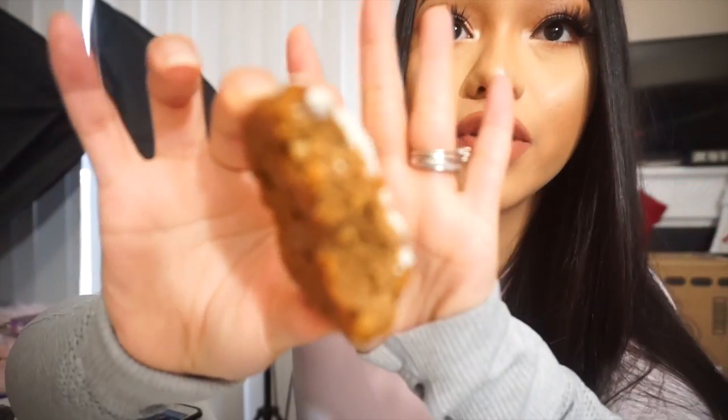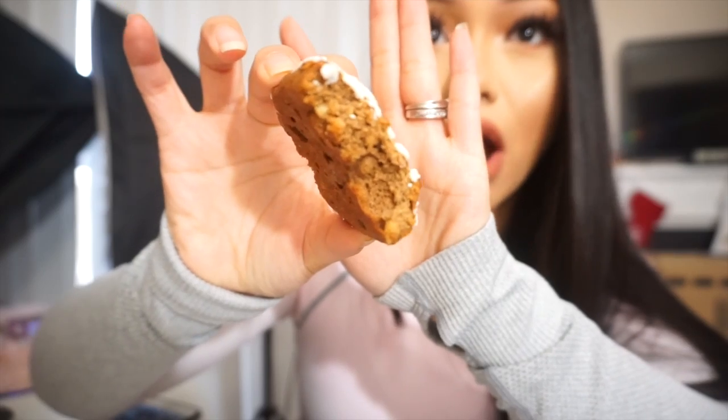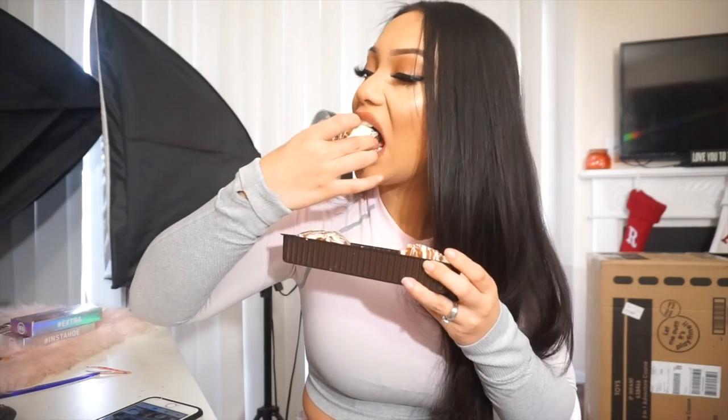Mmm. So good. It has like these little, I don't know if you guys can see them, like crunch balls in there. I don't know what they are, but wow, the crunch balls give it such an amazing texture. I'm a texture person, so so good.